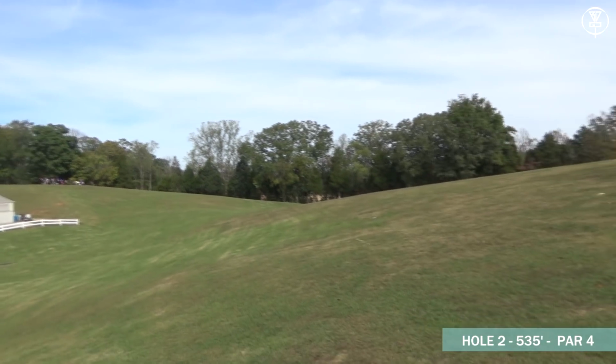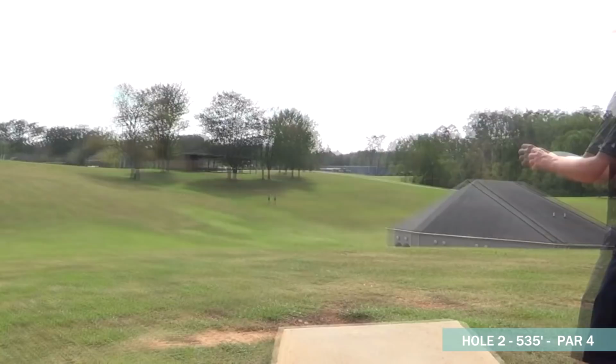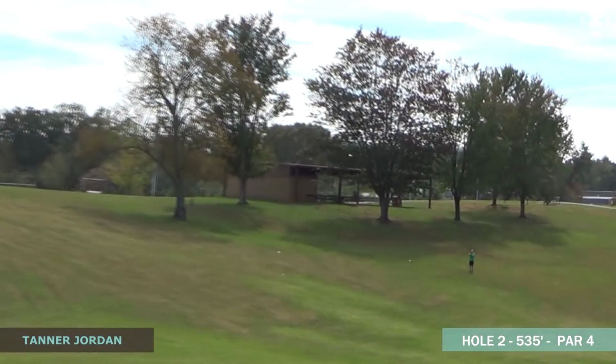Oh my goodness, look at that. Jeez Louise. He is up jump near the basket. Yeah, that's a great drive. Tanner, all these guys actually have a really big arm.